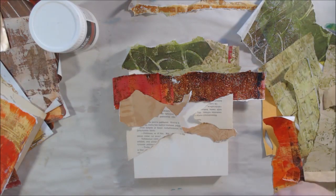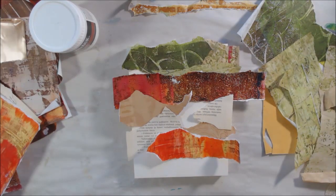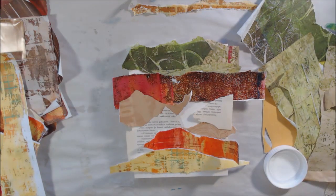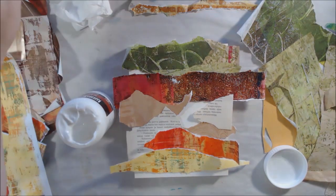I am passionate about collage. I love collage, and that's the type of art that I like to do. It doesn't mean that's all I do. I do a lot of stuff, but I really love to glue paper to stuff. And so I decided to make a collage today, an abstract collage, and I want to show you where my inspiration came from on this.